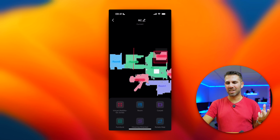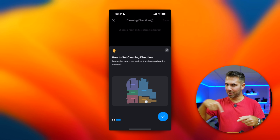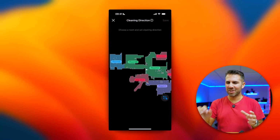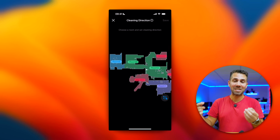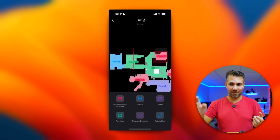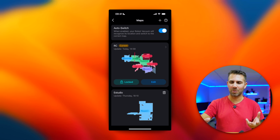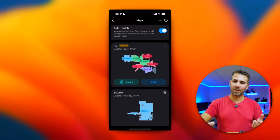Actually, we can also tell him the cleaning direction. So which direction will he go, this way or that way, which I believe is getting into too much depth. But the option is there, and this is really awesome and flexible, and I would take the whole day here with you just to show you some of the details that we can do with this robot and with the app, which is really complete. So these are some of the things that we can do.